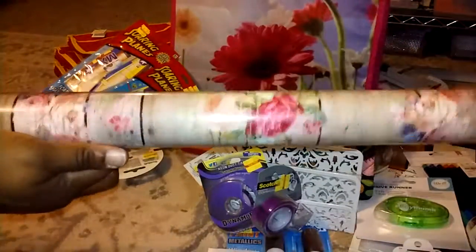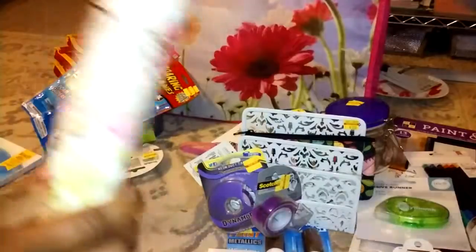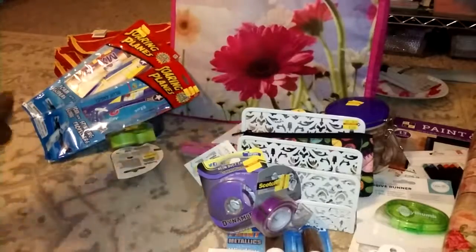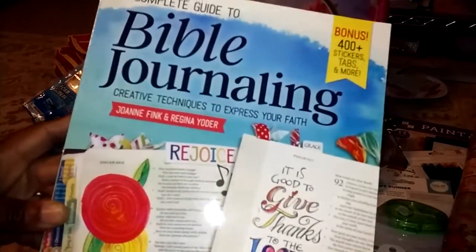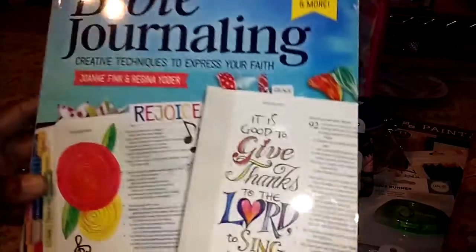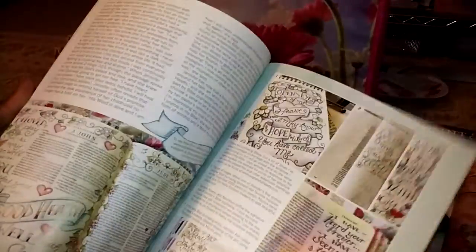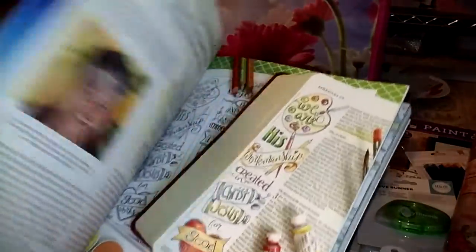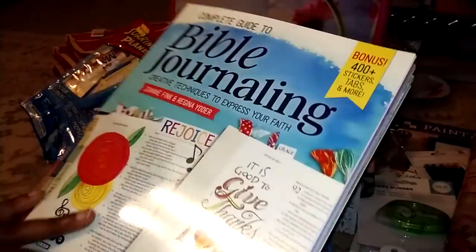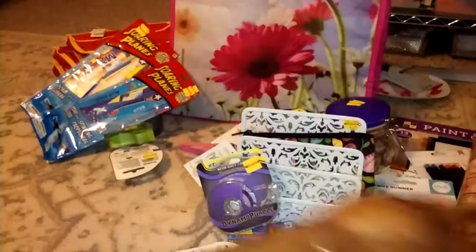Okay, guys. So here's the roll that I was talking about. It was $4.99. And I got some more tissue paper that looks like printing. I'm sorry, I'm not going to go get it. It's $1.99. And I wanted to go ahead and throw this in. I did not get this today; I got this in the mail yesterday. It is a Bible journaling guidebook, and I got it from Amazon, if anybody is interested. It talks about techniques and gives you some illustrations and hints and hacks, and it talks about different individuals who like to do journaling. So I want to show you that.